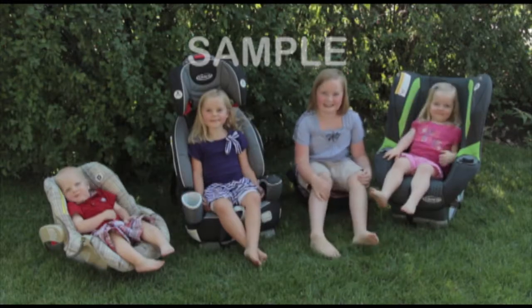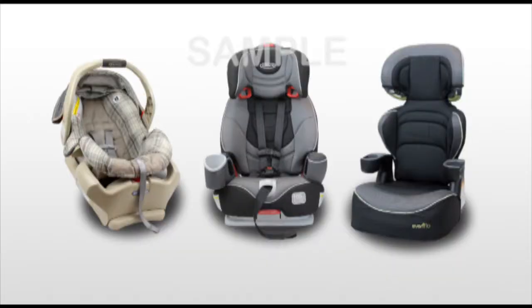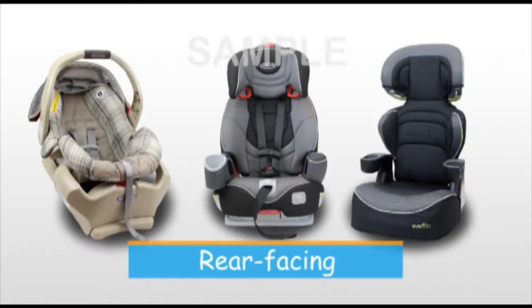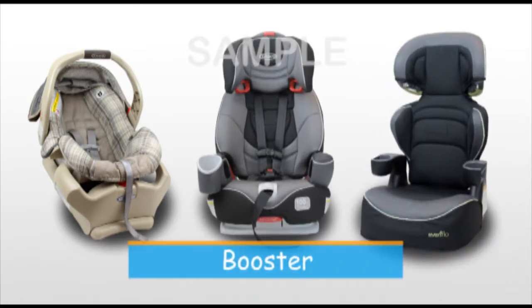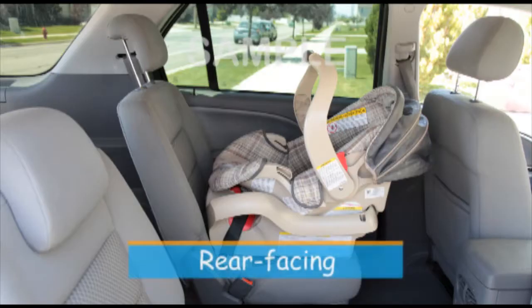The first step is to select the right car seat for your child. There are 3 main categories of car seats: rear-facing car seats, forward-facing car seats, and booster seats. Babies and toddlers should ride in a rear-facing car seat as long as possible.